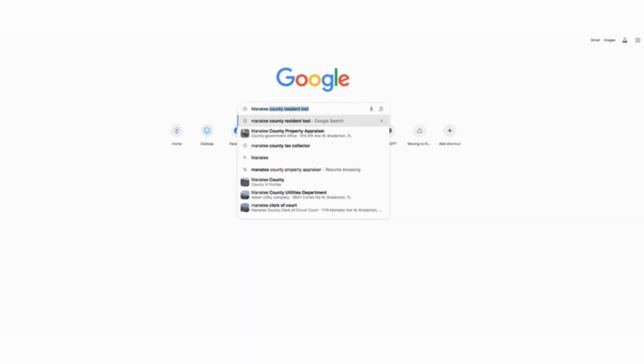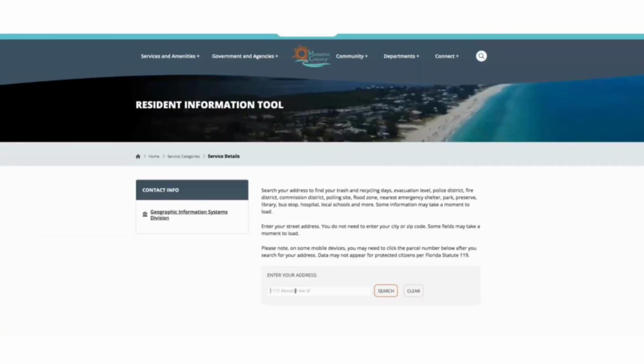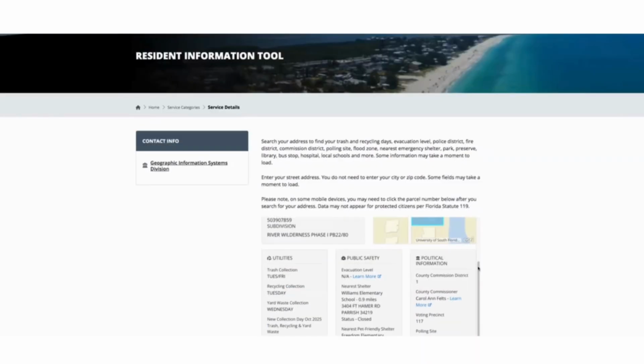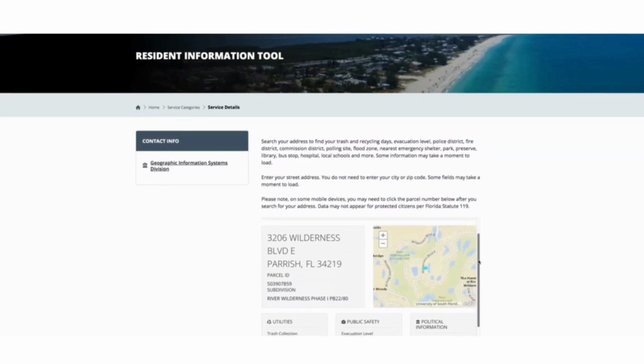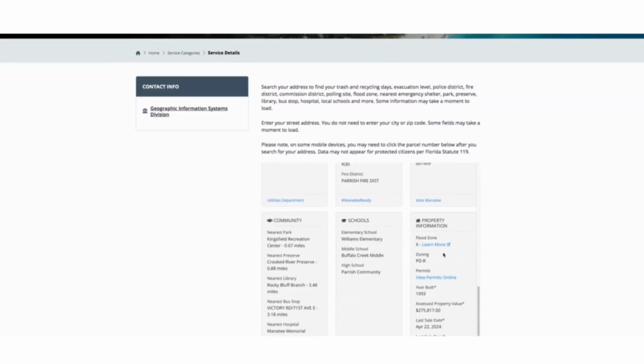Alright, so now I'm just going to show you guys how to look up the flood zone here in Manatee County. So what you're going to do is go to Google and then type in Manatee County Resident Tool, and once you do that it should come up. You'll click on it and then there'll be a spot to put the address of the house that you want to search. Mine actually had an east and west, so you'll see here that two are going to pop up. Click on it, and then once you do that, there's a ton of information about that house. If you go up a little bit more, you can see the map and where the parcel is. You can zoom in and out, but if you scroll down to the second section there, you'll be able to see the flood zone. So that's just a super easy way to figure out your flood zone here in Manatee County.